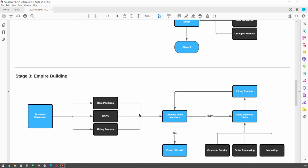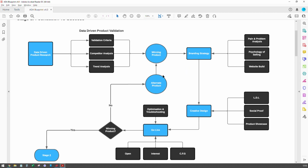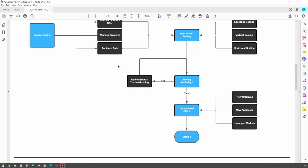And then after that, we basically can get into stage three, which is where you really start building your empire. This is the business expansion stage. This is where you start filling in your core positions. We start creating SOPs, doing all the hiring process, getting a team on board to free up your time. This is the most fun stage of it, when you've been doing all of this yourself. You've been building everything, you've been scaling everything, and you've got to a point where it is profitable.